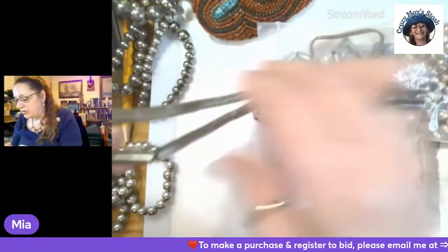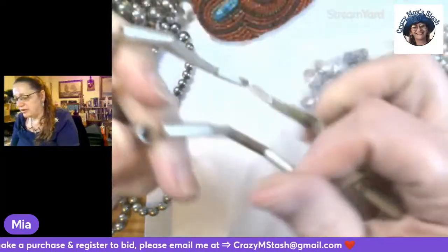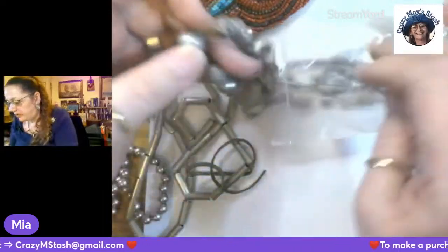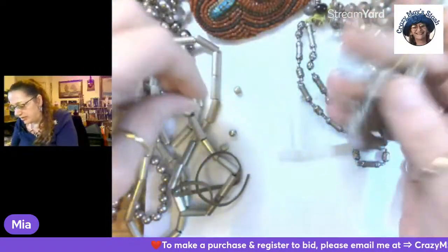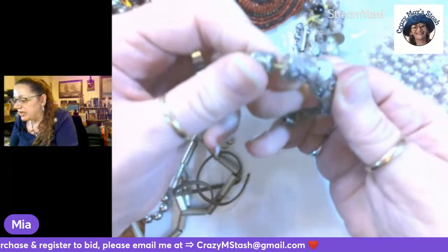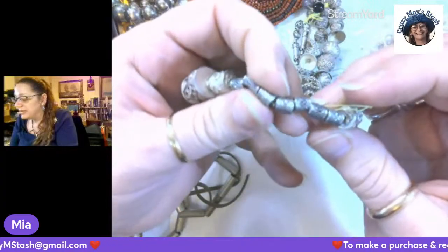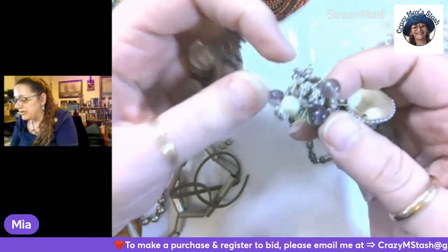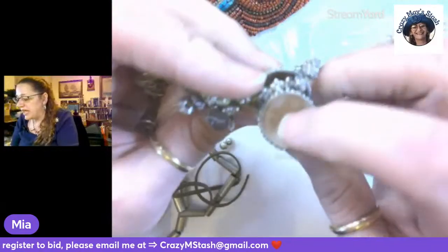What's in here? Ooh. Okay, I don't know what these are. Those smell like sterling. Oh, look at these beads. Okay. Calm down, Mia. These are definitely ethnic sterling, cannetille type beads. Oh my God, these are all connected. I see. Oh my God, look at these caps.